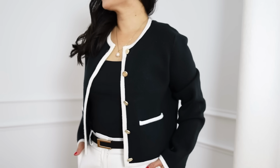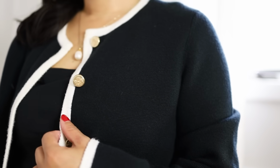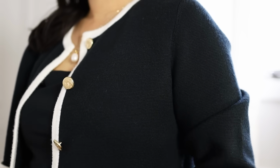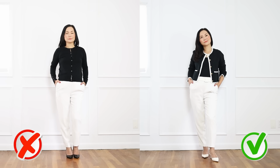I'm gonna first change the cardigan. This cardigan is a little roomier but not oversized. I also love the contrasting border, which gives a traditional cardigan an updated design. Immediately, you're gonna see this outfit look way better than the original. The silhouette looks more balanced and overall just looks more elevated.